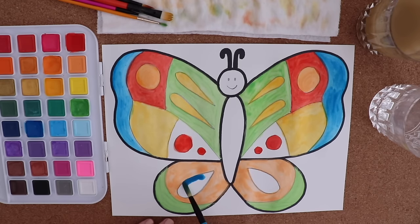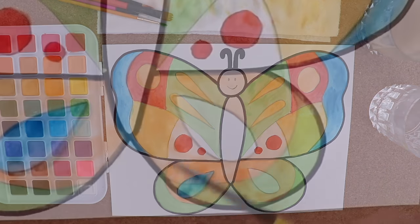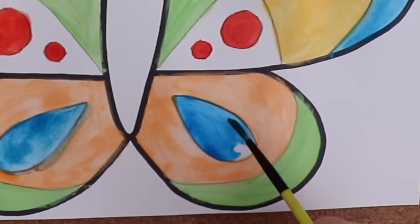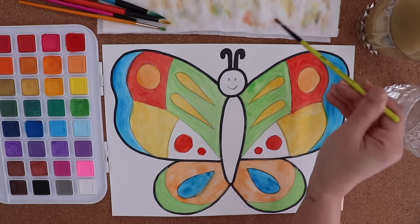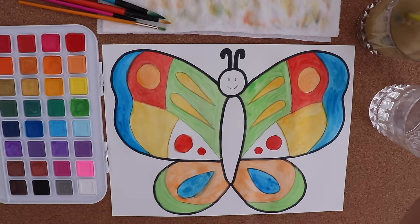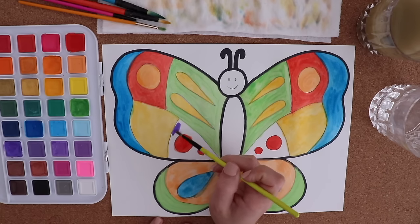I'll add blue to the lower wings as well. And now, I'm going back in with a smaller brush and the same blue color to add an extra layer of color. Now to change from blue to my next color, purple, I'll rinse my brush in the dirty water, pat, pat, pat on the paper towel, and dip into the clean water again.